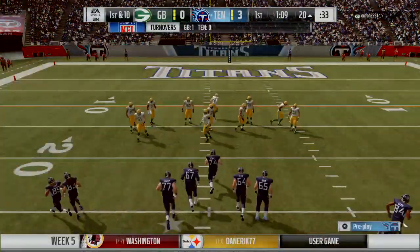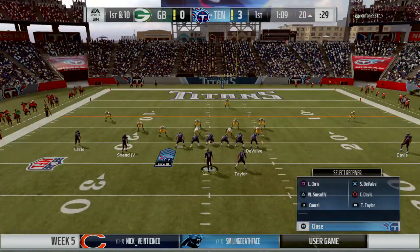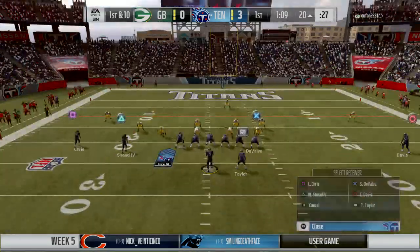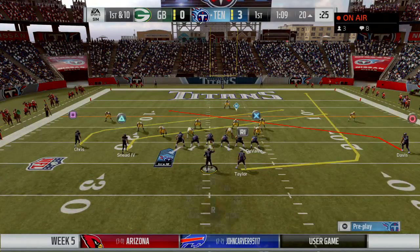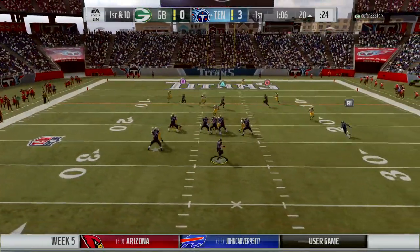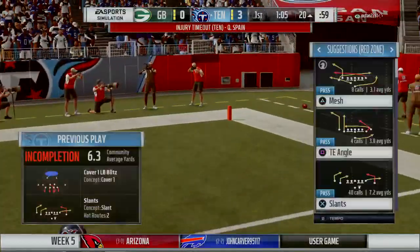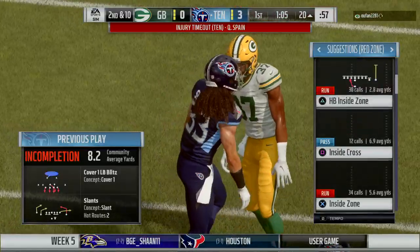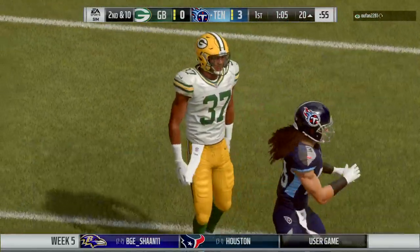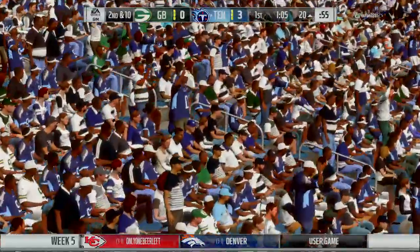The first red zone opportunity for the Titans. 1st and 10 right at the 20. Following the interception here, Mariota. And that is incomplete. Had an open man that time, but ended up putting a little too much heat on it, don't you think, partner? Absolutely. Just needed a touch more air under it. Instead, he fired an absolute bullet.